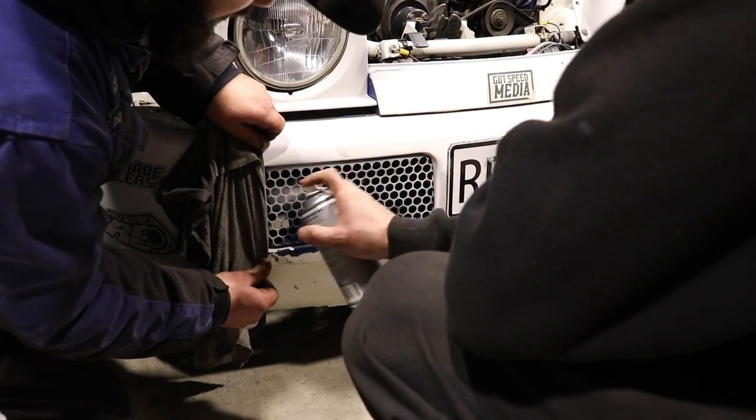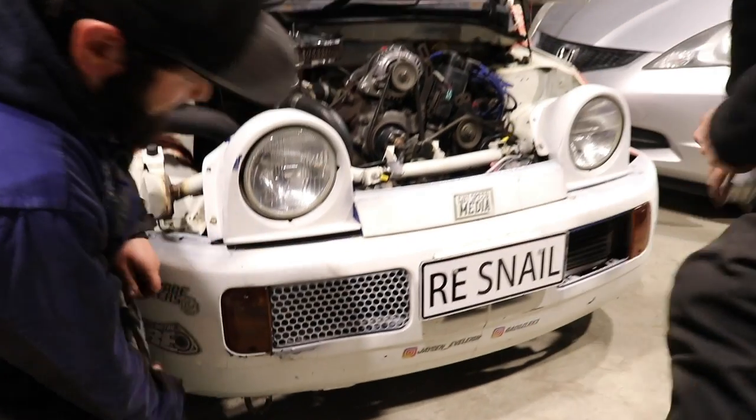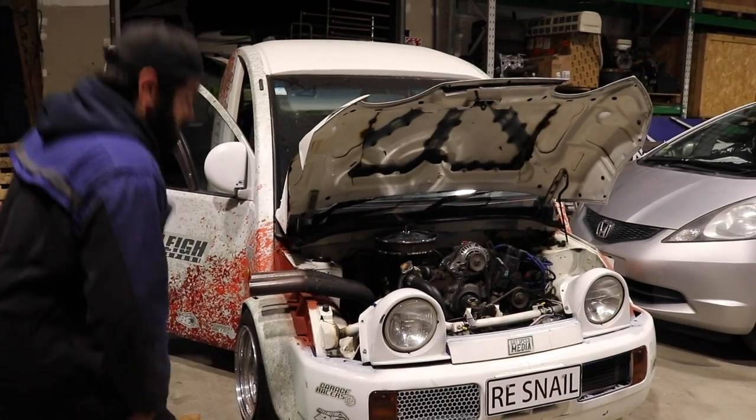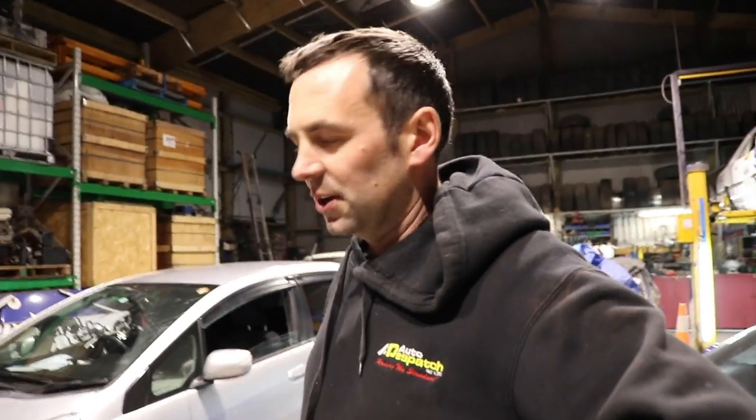I guess the whole point of the build was something controversial, something different, something you wouldn't really expect, and super low cost. Like, it actually looks alright. Stupid blue. It's just funny how it all turned out.